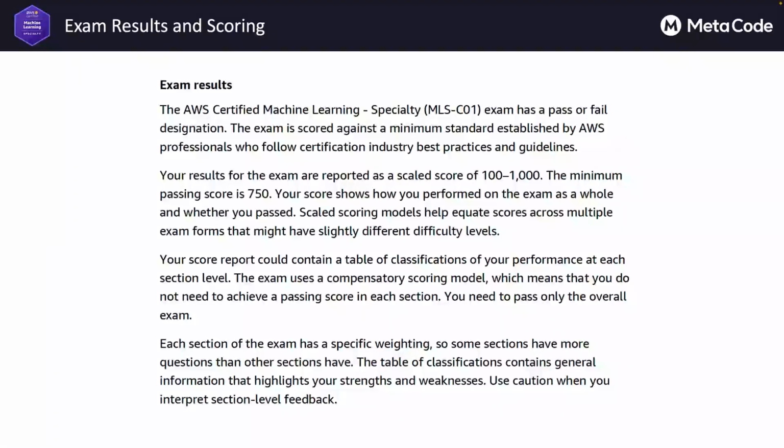So let's quickly discuss the scoring system. The exam uses a scaled score between 100 and 1000 points. To pass, you need at least 750 points. The scoring model is compensatory, meaning you don't have to perform perfectly in every section. You just need to meet the overall passing score. Each domain carries a different weight, with modeling being the most significant at 36%. Your score report will also show your performance in each domain, helping you identify strengths and areas to improve. As you prepare, focus on the domains with the highest weights to maximize your score.